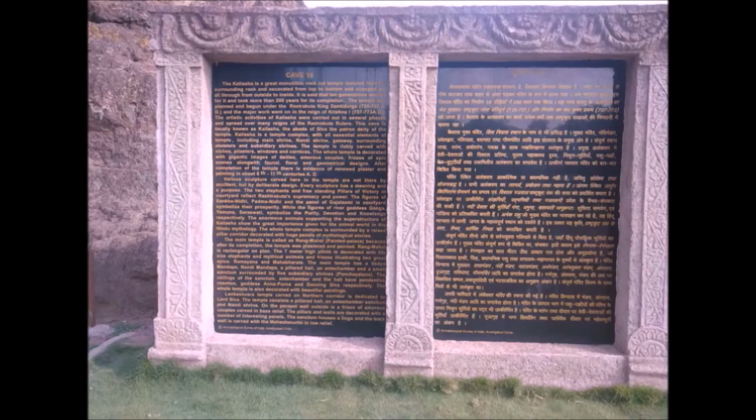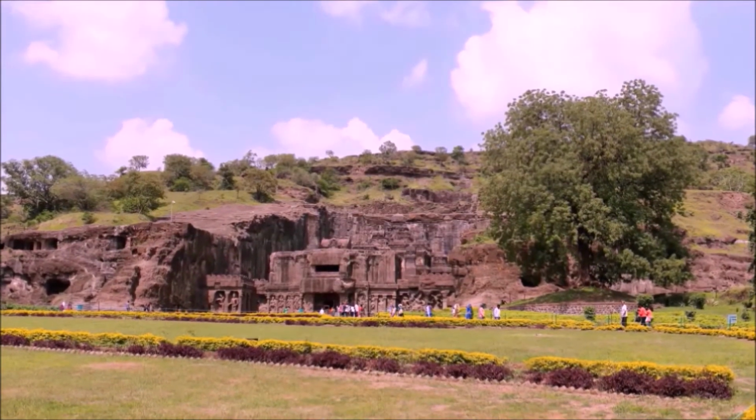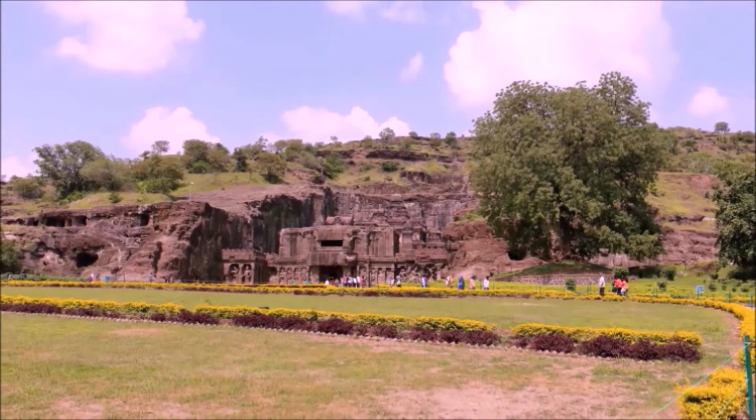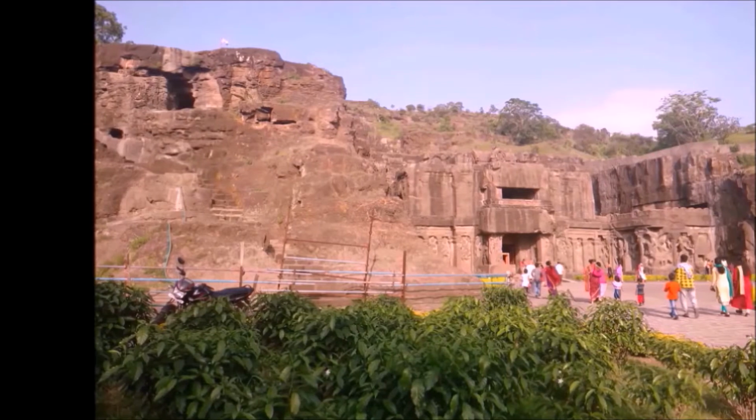Kailasanatha Mandir is undoubtedly one amongst the man-made wonders of the world, camouflaged in the surrounding hills, out of which it took its shape and outgrew them in due course.